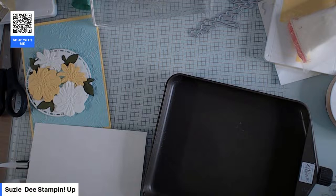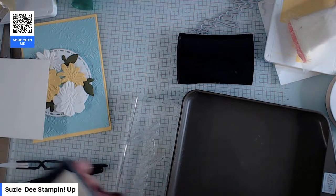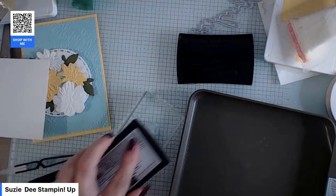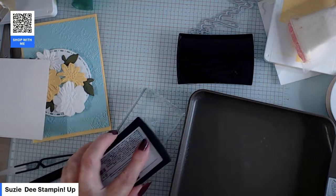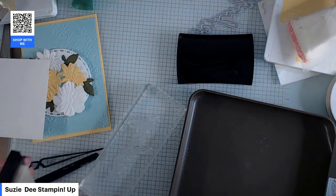We better get our Versamark out. I know I had it the other day. No, a new one. Oh, there it is. So because it's a big stamp, I'm going to bring the ink to the stamp. So Versamark is a sticky stamp pad. So that allows the embossing to stick onto it.